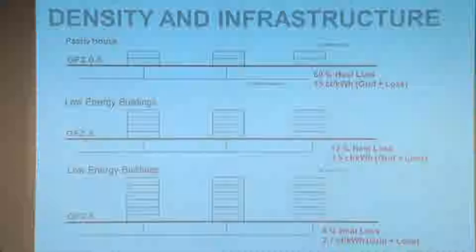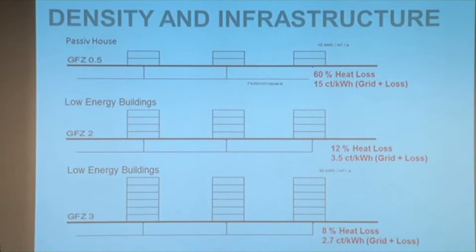And if you now have a development with a really energy aggressive standard, like a passive house, with 15 kilowatt hours per square meter of heating, which is about 5 kBtu per square foot in a year, then you see that if you do district heating, you have so little demand that 60% of your heating demand is basically heat loss through the pipes. And then just the heat loss plus the investment for the grid already is above the amount of money you could sell your heat for. So you need a certain density in order to make a good thing like a low energy building work with another good thing, an infrastructure for district heating.